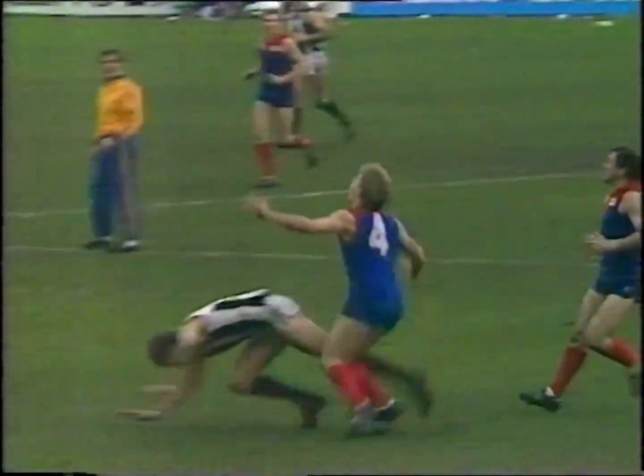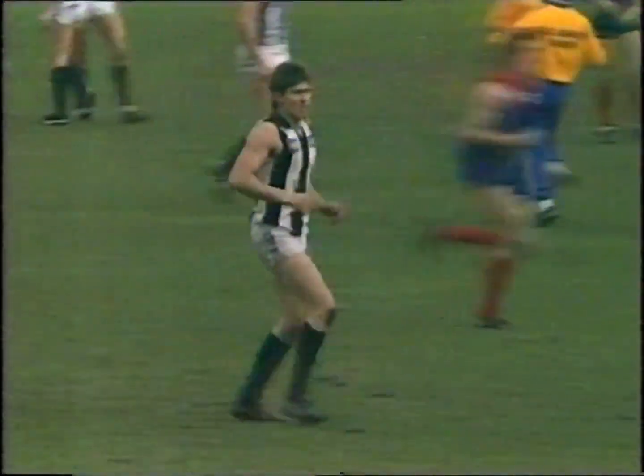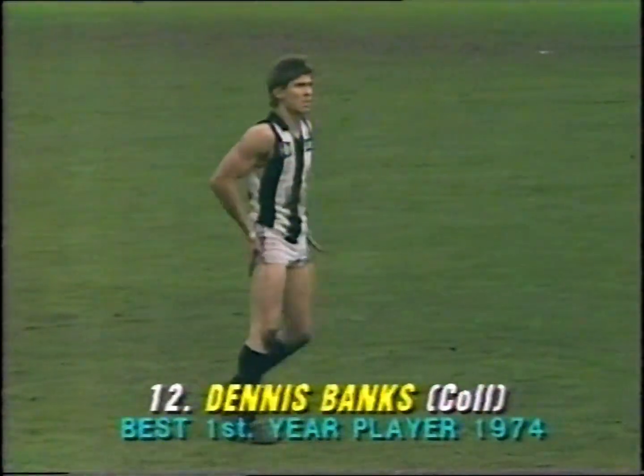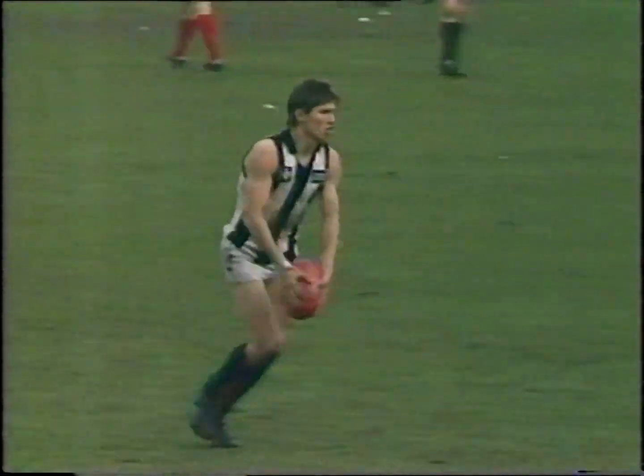Mullane's kick is out towards the wing position. Banks got one in the back, or he was tripped that time by Giles, and Banks will take the free kick out there on the centre wing position. As a matter of fact, these two have had a good duel. Giles has played a fair game, but I would say Banks is on top up to this stage of the match.